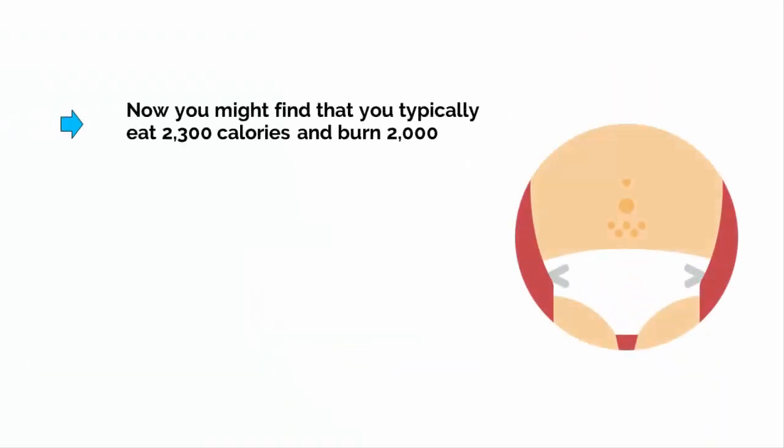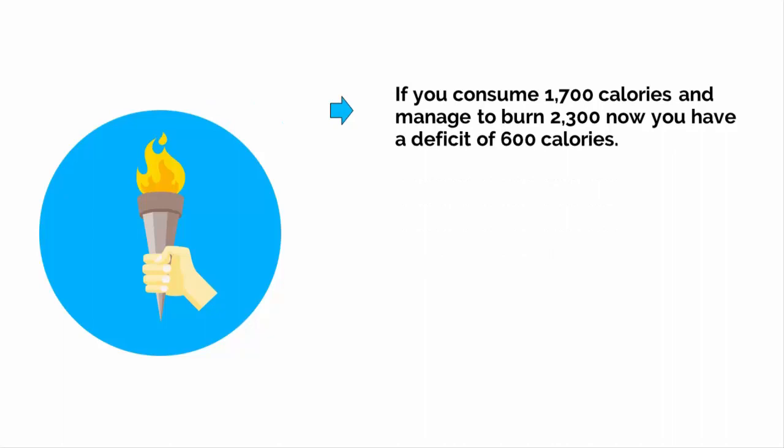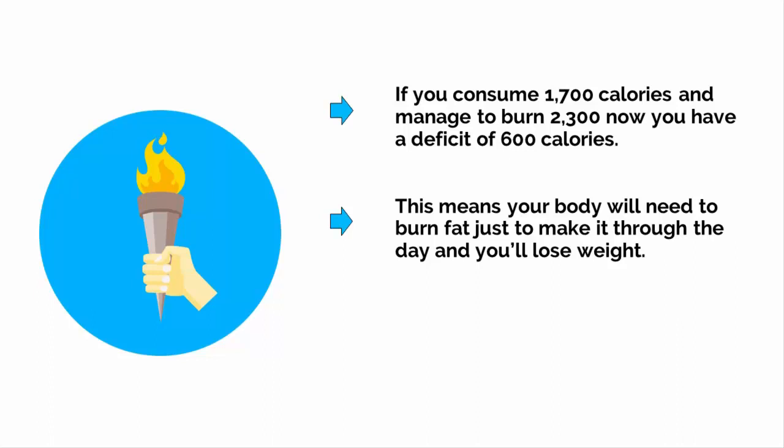Now, you might find that you typically eat 2,300 calories and burn 2,000. Now, 2,000 is an average AMR for most of us. What this means is that you have a surplus of 300 calories at the end of each day, and, where do you think that goes? That's right, it's stored as fat. Meanwhile, if you consume 1,700 calories and manage to burn 2,300, you now have a deficit of 600 calories. This means your body will need to burn fat just to make it through the day, and you'll lose weight.